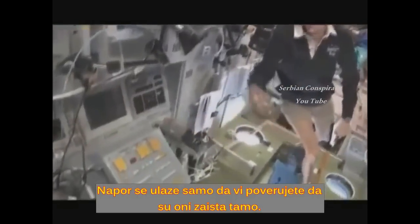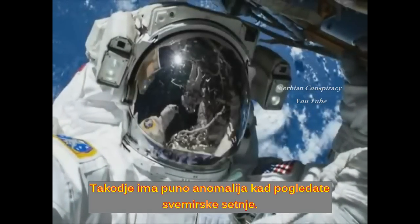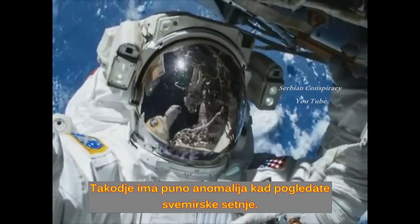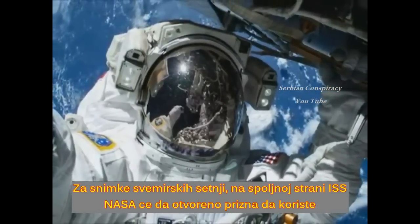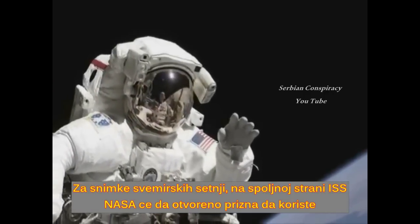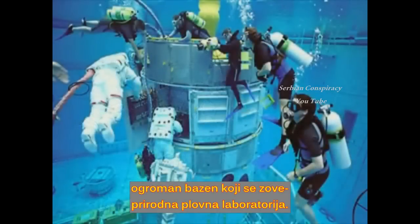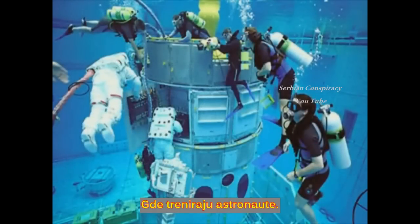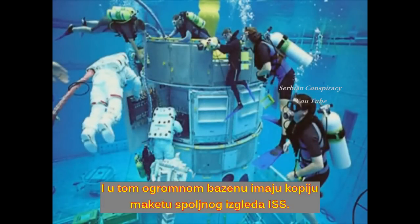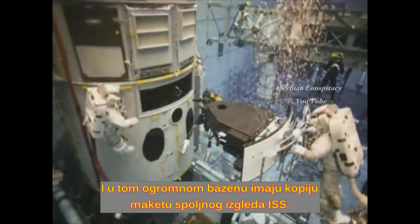The effort seems to be just to get you to believe that they're there. That's it. There are also plenty of anomalies when you look at spacewalks. For footage of spacewalks on the exterior of the International Space Station, NASA will freely admit they have a huge swimming pool called the Neutral Buoyancy Lab, where they train their astronauts, and within this huge swimming pool they have a mock-up of the exterior of the International Space Station.